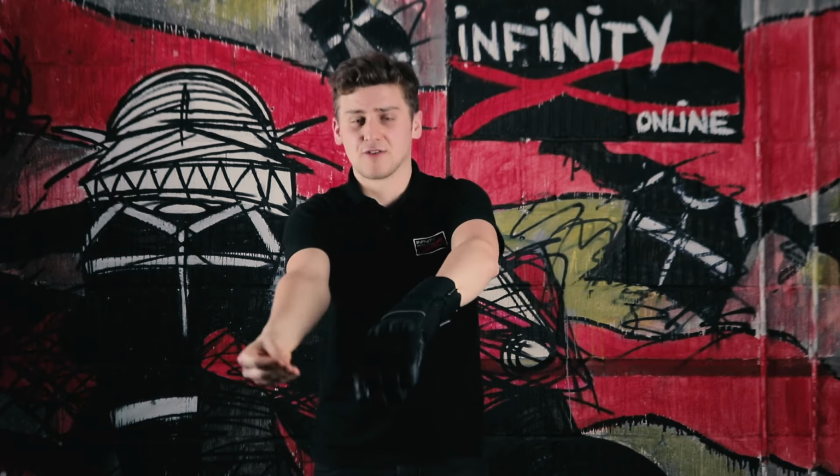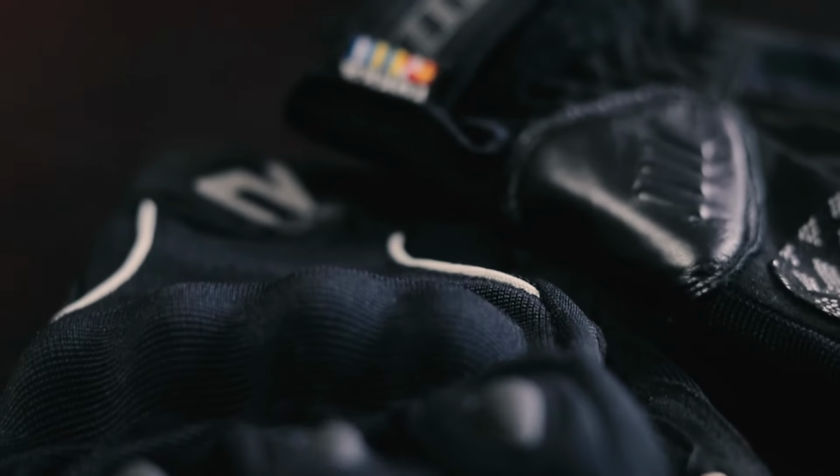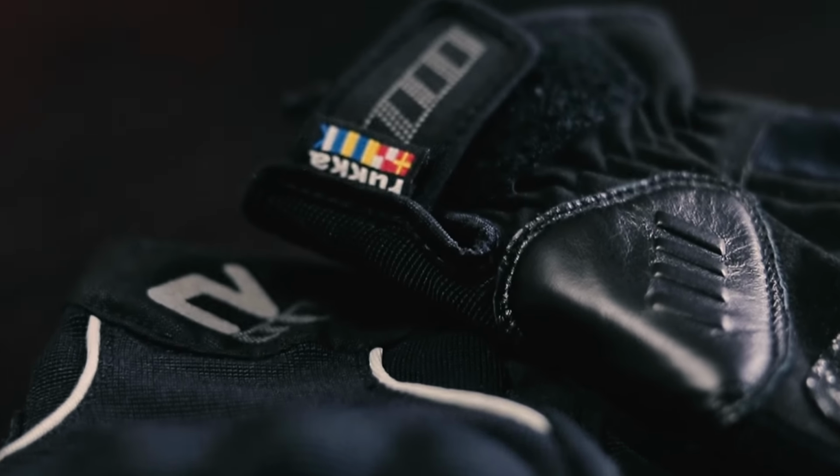Now what this allows you to do is put your sleeves of your jacket over the glove, so when the rain's pouring and the rain drips down your sleeve, it's going to go over your glove and not up your sleeve. If you've got a little bit more money to play with, I'd highly recommend looking at the Rukka Forsair glove. Now, yes, it is just over double the price, but it's still under 100 quid.